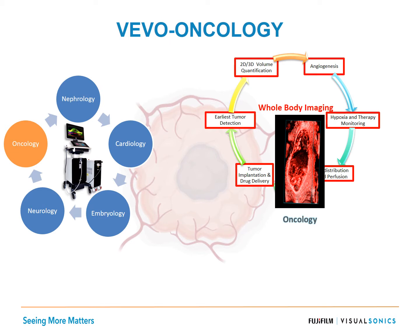And as you can see here on the circle, the system has many features, allowing you to detect tumors at an early stage, using measurement tools for tumor sizing, having imaging modes for studying tumor angiogenesis, detecting tumor hypoxia, or simply looking at the biodistribution of a contrast agent. You can also implant tumor cells and do drug delivery.